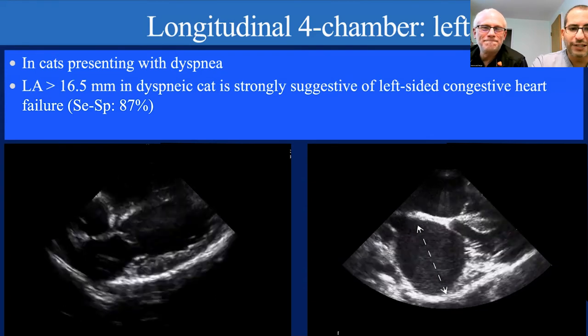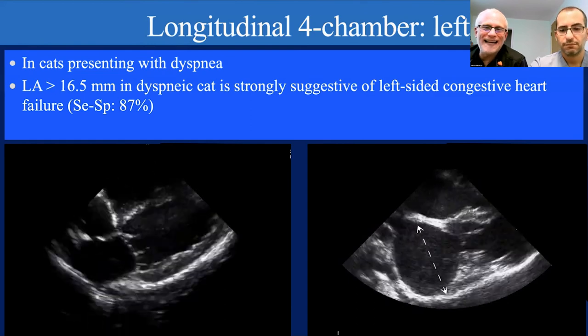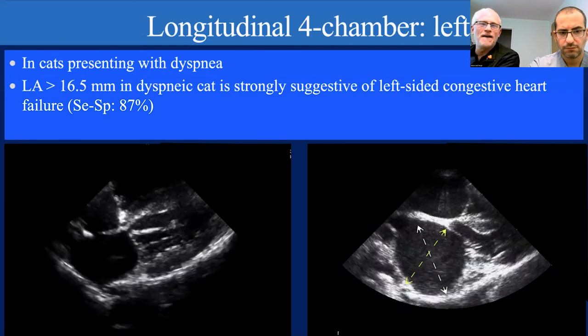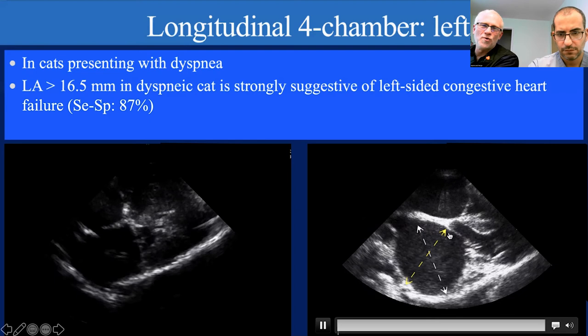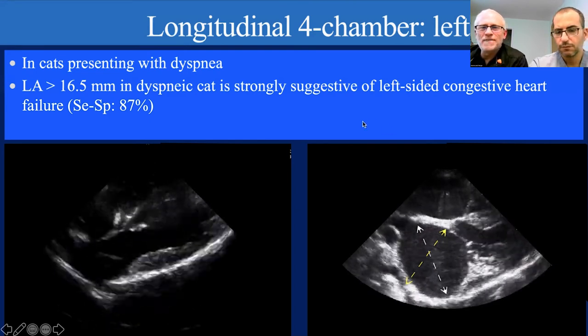So again, Dr. Boysen, let's talk about that four chamber view. What do we got here? All right. So same thing when we're looking at that left atrium in the four chamber, we pick that up. And then if it's greater than 16.5 millimeters in any direction, so you can see you can measure it in any direction here, and the patient comes in with dyspnea, sensitivity and specificity is 87% for left-sided congestive heart failure.